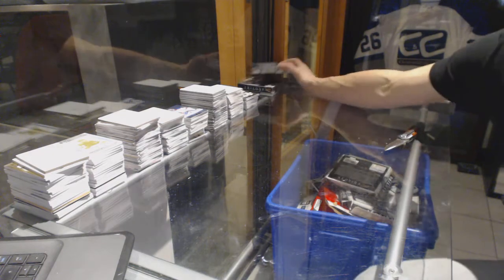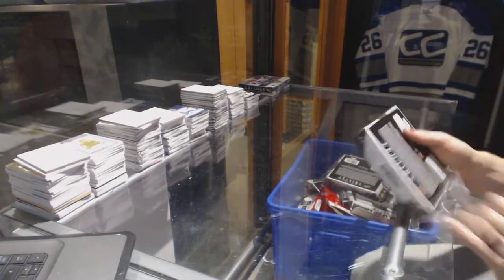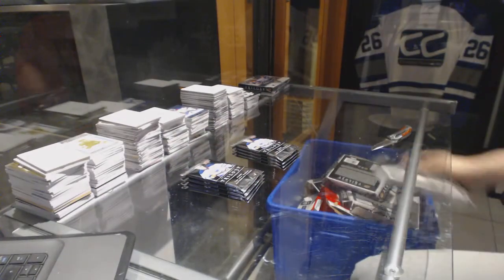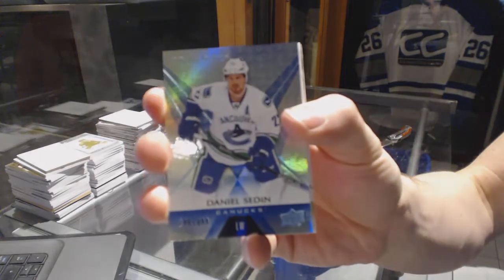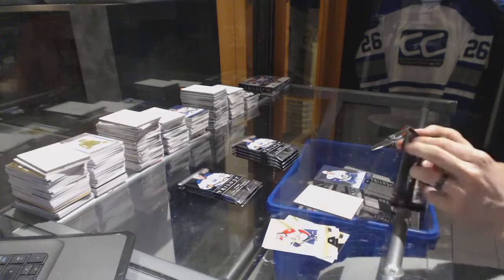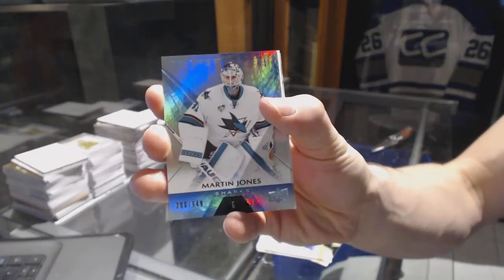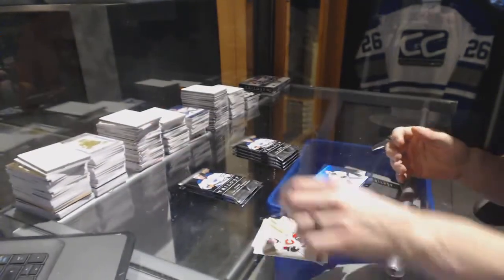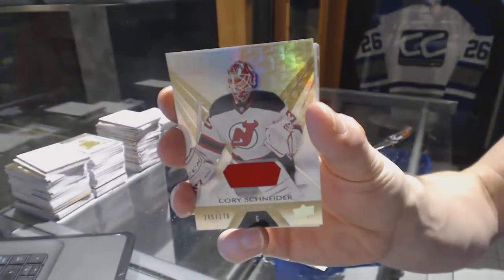Hi, box four. Rainbow blue, numbered 849 for the Vancouver Canucks, Daniel Sedin. Rainbow blue, numbered 849 for the San Jose Sharks, Martin Jones. We've got a base jersey, numbered 270 for the New Jersey Devils, Cory Schneider.